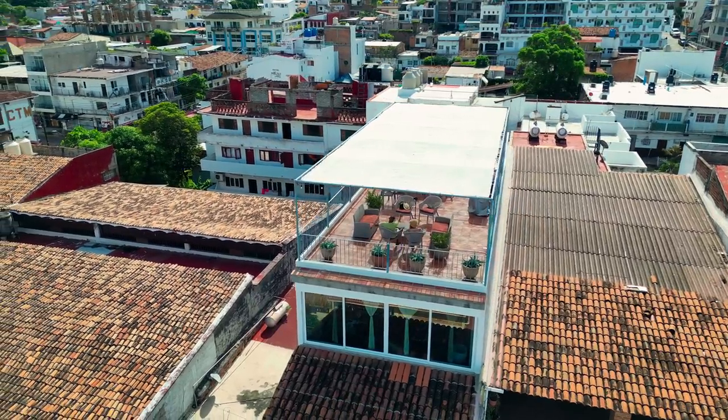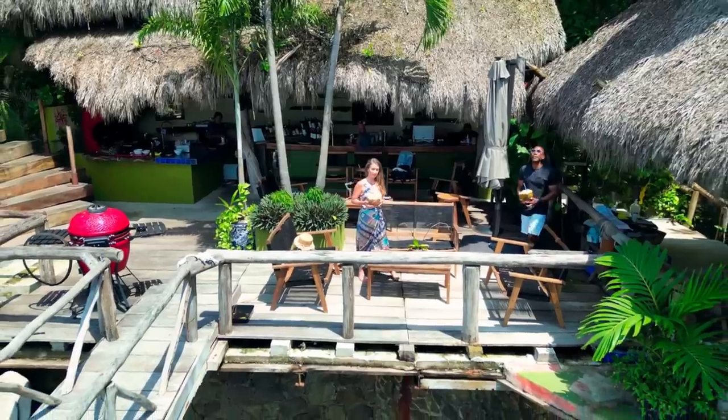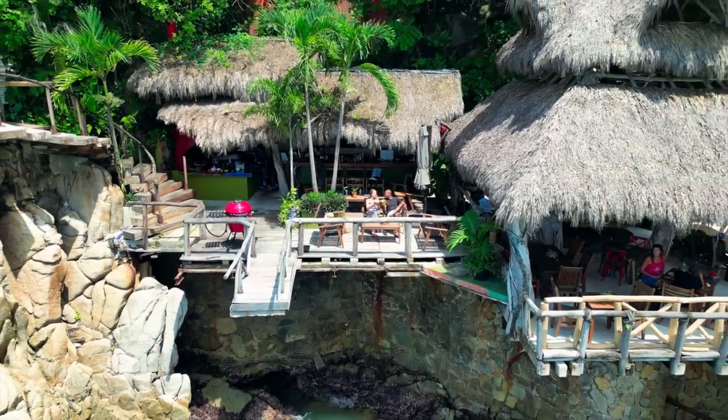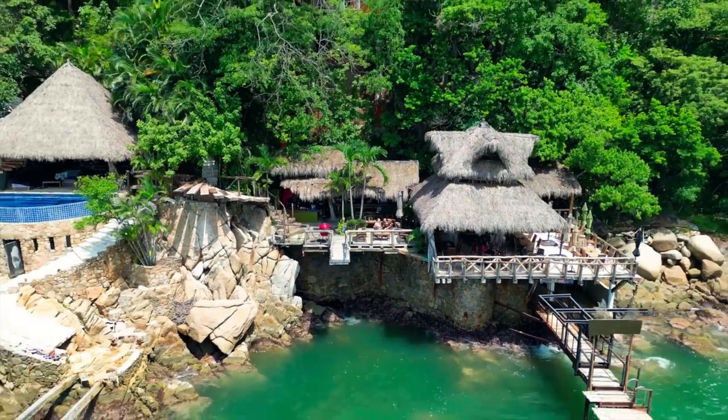Now that's all we've got for our top 12 list of things to do in Puerto Vallarta. Now go grab yourself a plane ticket, go have some fun. You're gonna love it there, and we'll see you somewhere else in the world.